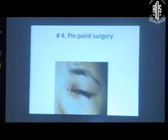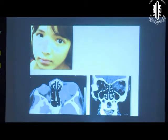The fourth thing that I'm going to touch upon is the concept of pinpoint surgery, and that's the point I'm talking about. So you're not even talking about incisions anymore. This is a child who's had strabismus surgery twice, which failed, leaving residual strabismus, and what she has is a vascular malformation.